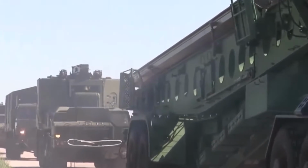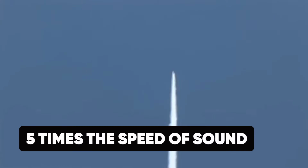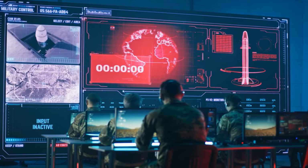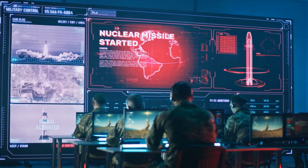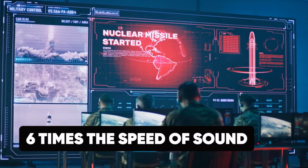Generally, their maneuverability and incredible speed make it difficult for existing air defenses to track and discover them, not to mention shoot them down. In fact, a report recently revealed a 78% chance that a missile traveling at 5 times the speed of sound would not be intercepted by the current air defense systems. Unfortunately, things get even worse as the report also disclosed that the failure rate increases to 90% if the speed is 6 times that of sound. This virtually means that no air defense system right now is ready to defend against hypersonic weapons.